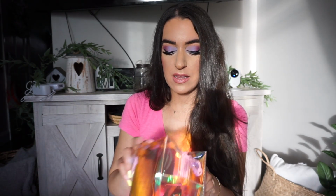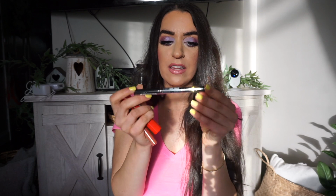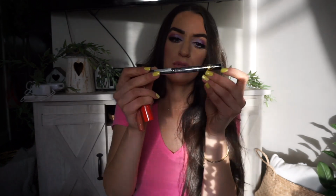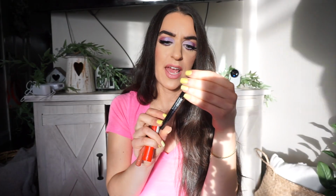They did send an email saying that something in here might be broken, so I don't know. We'll have to see. This is the Revlon Color Stay line creator, and it looks like it's double-sided. One side is a crayon and one side is a longwear liquid pen. That's really interesting.